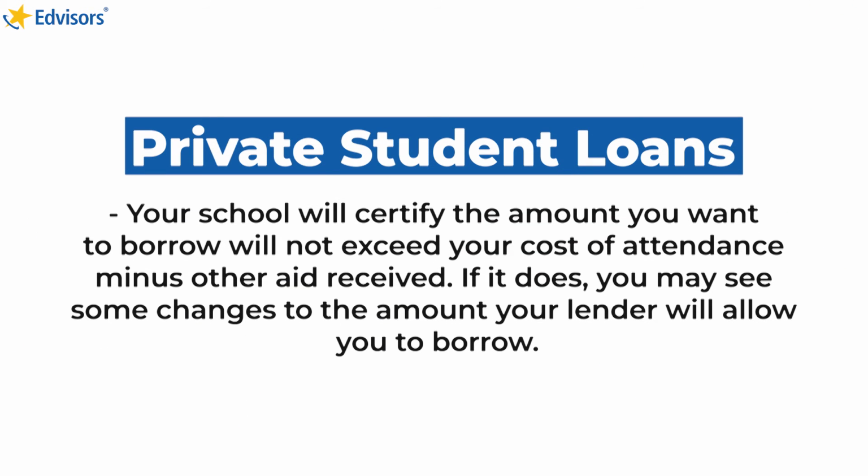Your school will actually be the one who will certify the total amount that you are asking to borrow. Your school will actually certify that the amount you're going to borrow is not going to exceed your cost of attendance minus all other financial aid received. Once that's all complete and you've been approved and your school has certified that amount, now it's time for the loan to be disbursed to you. Your loan funds will actually go to the school first, and they'll apply it to any outstanding charges you have with them, and then they'll handle the process of getting any overpayment to you.